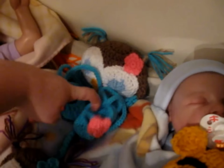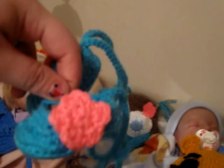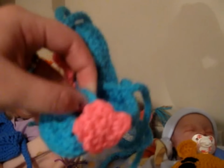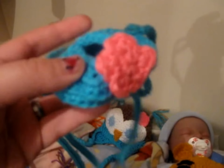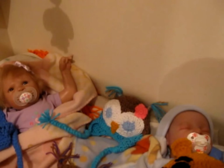Anyways, here's these cute booties that I just finished tonight. They got a pink bow, or pink flower. They're little Mary Janes for newborns.